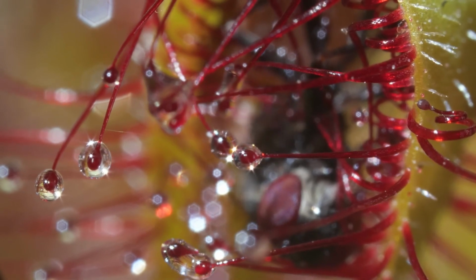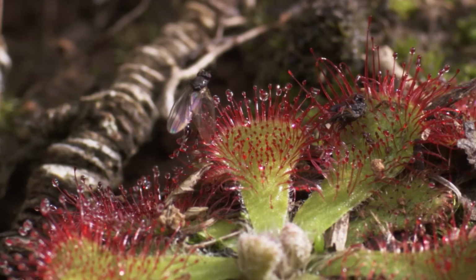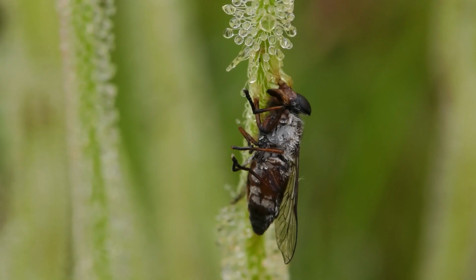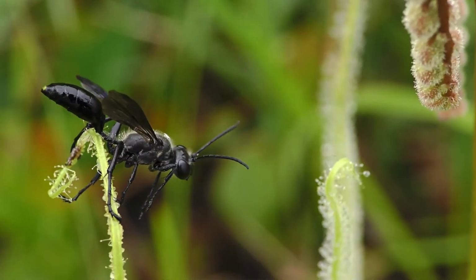Here's an intriguing fact. The sundew's sticky droplets are not just a trap, they also serve as a lure. Some species of sundews can emit a sweet scent from their sticky glands, which attracts insects to the plant. This combination of allure and adhesive ensures that the sundew captures its prey efficiently.